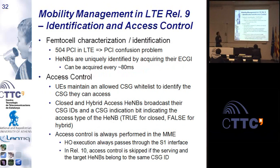Now, let us focus on the particular characteristics and the resolution of the 5 problems that we have previously discussed for the femtocell deployment in general. This is how LTE Release 9 resolves these issues. Okay, we have 504 physical cell identifiers in LTE, which we need to reuse due to the network densification when we have femtocell deployment. In order to resolve the PCI confusion problem, the LTE cells broadcast in the system information block type 1 every 8 milliseconds approximately a unique identifier, the E-UTRAN Cell Global Identifier. So the user equipment acquires this global identifier in order to uniquely identify which cell the serving cell should hand over to, if required.